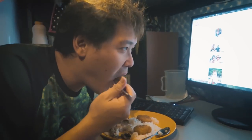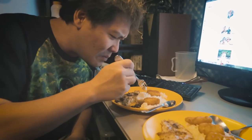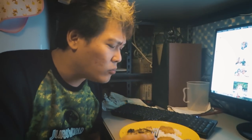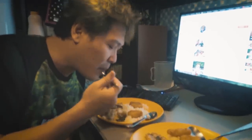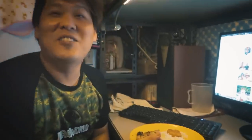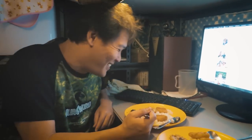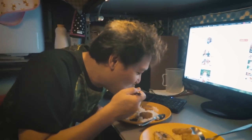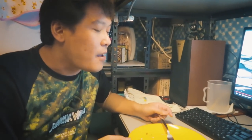Nugget taste test now. The nugget is not cooked well. Soggy inside. It's soggy inside. How much you want? 3 out of 10? Okay, 3 out of 10. I'm sorry, we'll try better next time.